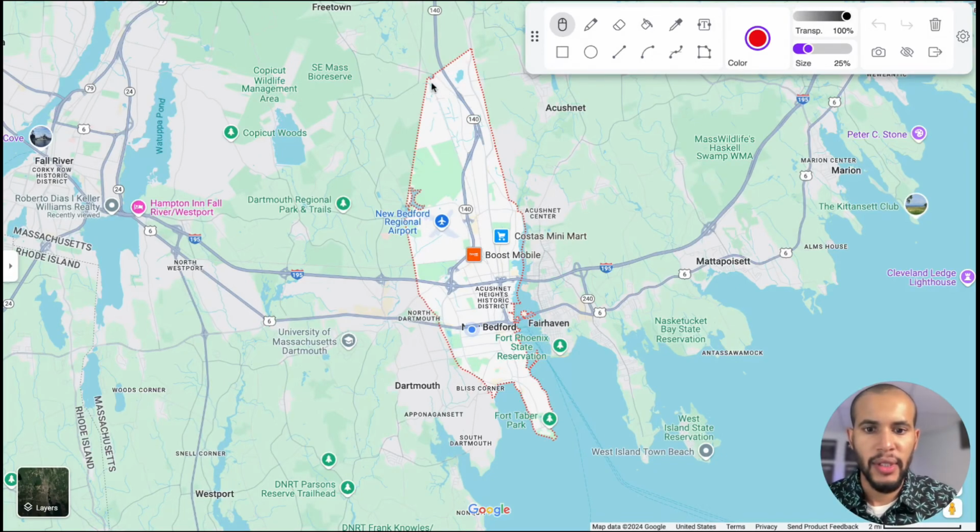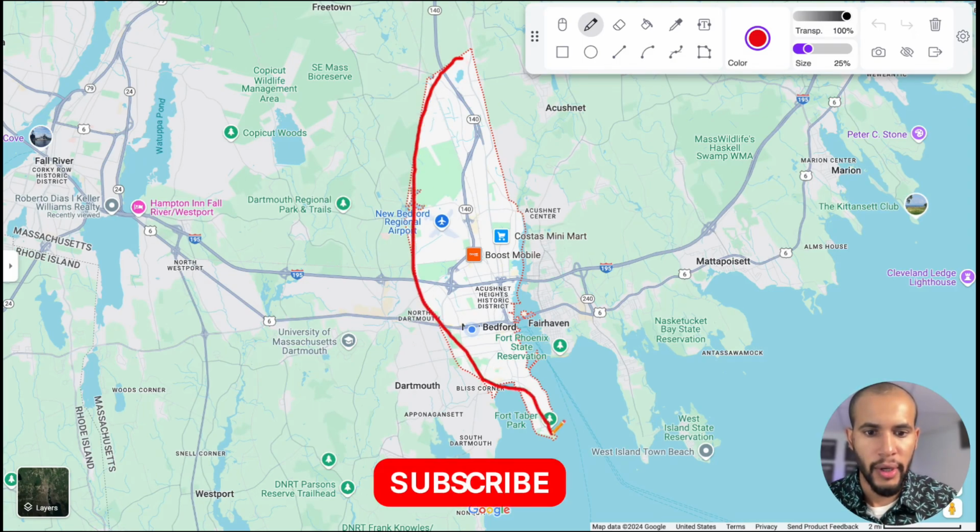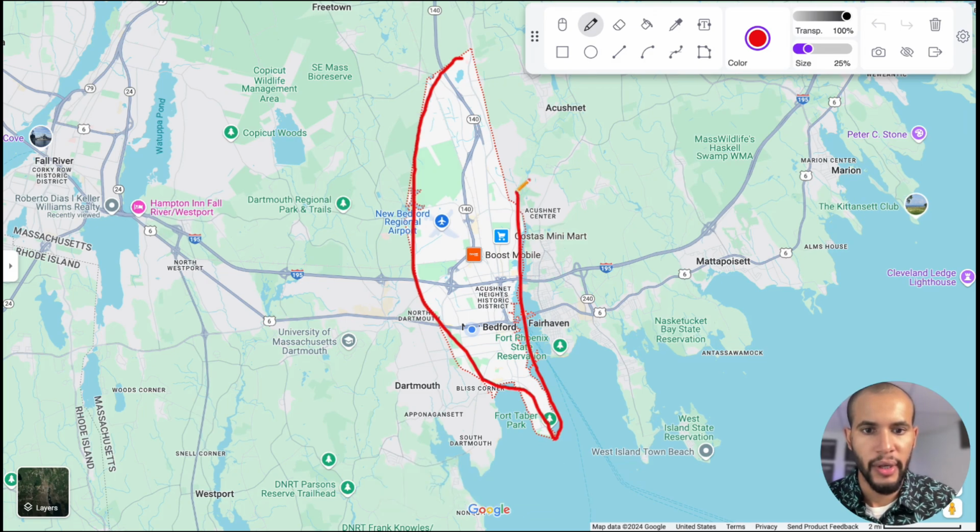All right, so this is the whole New Bedford right here. Let me design it here for you. So this whole area right here, this will cover the whole New Bedford area. All of these areas, they're great areas. Again, that's going to depend on your lifestyle, what you're looking for.